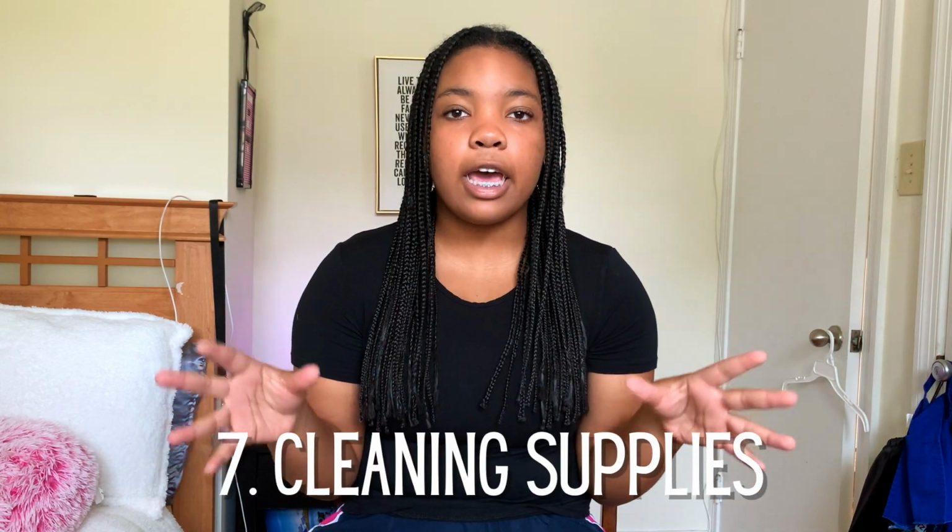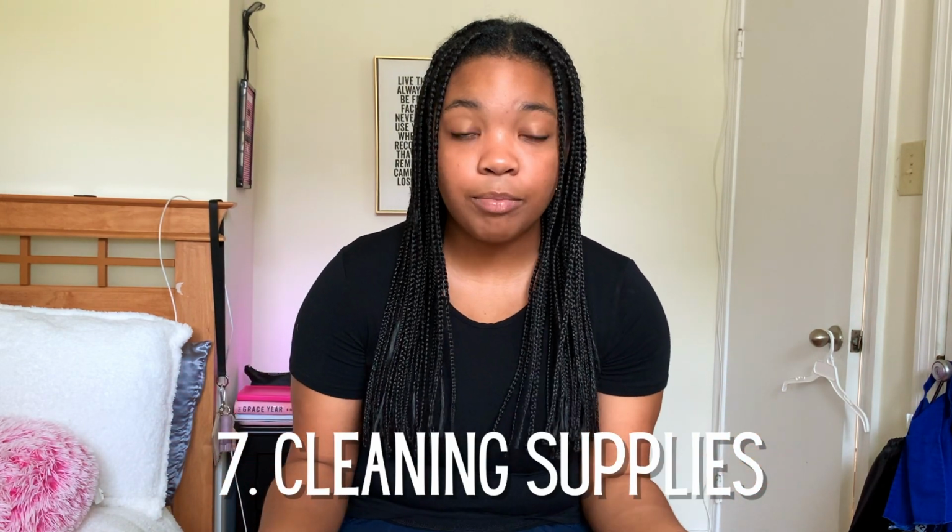Number 7 is very important. It's important anyway, but now with COVID and everything, it's extra important, and that's cleaning supplies. You are going to want to wipe down the bathroom. If you don't have communal bathrooms, if it's like a suite situation, you're going to want to clean the bathrooms. If you have a kitchen, you're going to want to clean that. You're going to want to wipe down your desk, all surfaces, doorknobs, and everything. You're going to want to deep clean at least twice a month, maybe once a week.